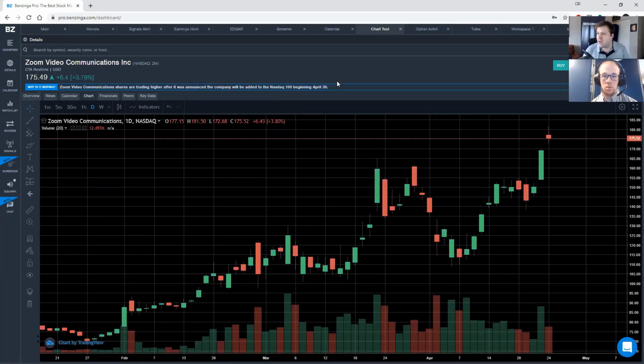I actually remember when Apple got added to the Dow. There was some excitement about that. And then shortly after that, it split and all of that. So anyway, we have a basic Zoom chart here.